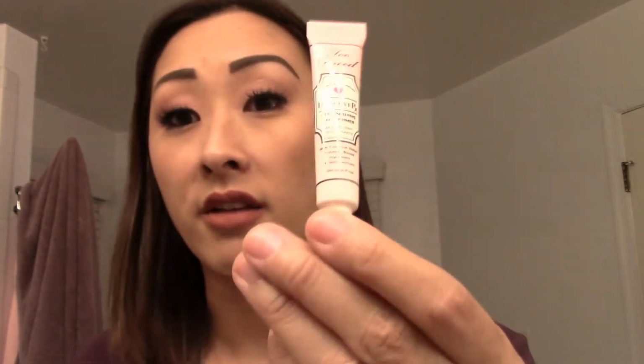It does dissipate pretty quickly, but if you are allergic or do not like any scent, do not use this product because it may bother you slightly. This is only 5 milliliters, just so you guys know. This is what I use as of now, or I will use Fenty Beauty as my primer. But right now, this is all I've been using for the last week, and I really like the results it's giving me.